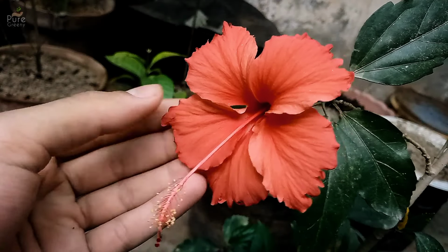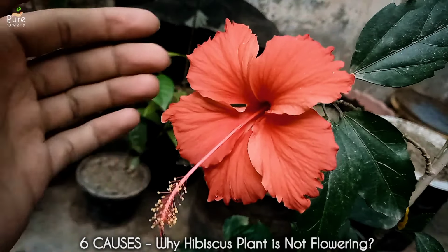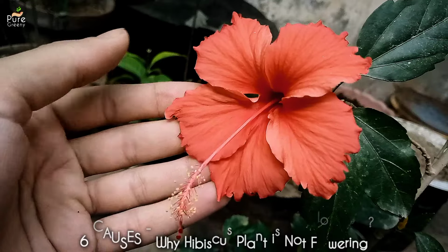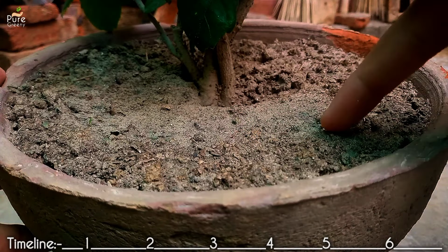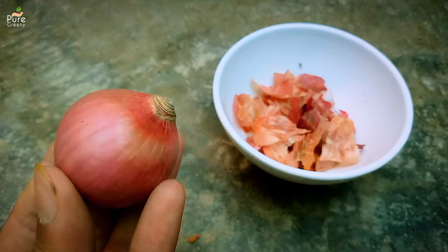Hibiscus plant can sometimes be a little tricky to grow, especially when it stops flowering. So in this video, we will see some of the major causes of hibiscus plant not flowering. If you make these things right, hibiscus plant will be flowering again.